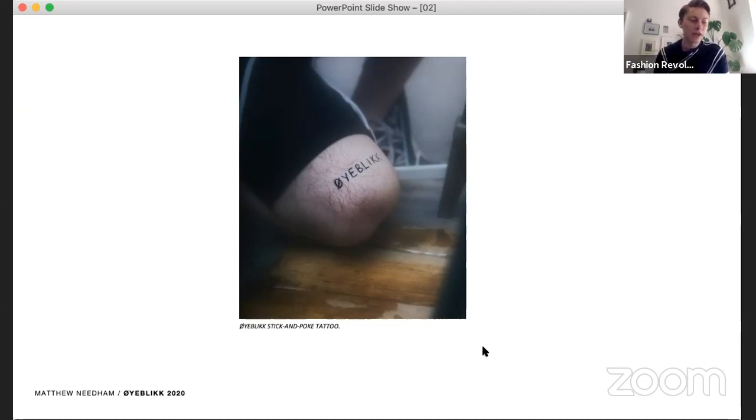I was at university at St. Martin's and I saw this guy and I kept seeing him all the time at school. And I just had this feeling that I needed to ask him to model or something like that. And it turns out that he's from the place that I went to in Norway. And his name is Morgan and he modeled in the collection.